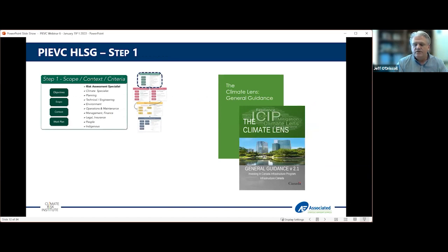So I'm just going to walk you through some of the steps, as well as some of the pieces. Really, step one is where you're looking at understanding the objective of your assessment, the scope. In this case, for the graphic, it's for a climate lens application. So what products, what inputs, what timeframes are there.